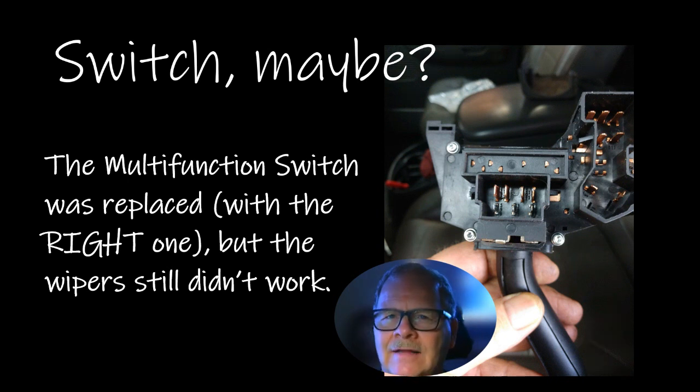And that's how that basically works. There's just enough difference from one year to another that, just because you hold the parts up next to one another and look at them, you might think you got the right part. But anybody that's been in this business very long and has done repair on some of the electronic systems will say that just looking at the part is not always sufficient to knowing you got the right one. Just because it plugs in doesn't mean it'll work right. Anyway, the wiper still didn't work, even with the right switch.